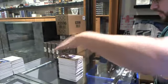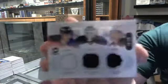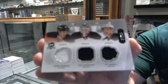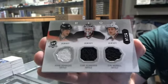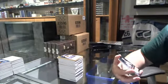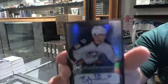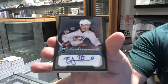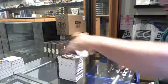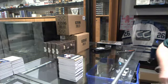For the New Jersey Devils, triple jersey numbered 25 of Schneider, Henrique, and Merrill. Triple jersey. And we've got for the Columbus Blue Jackets, numbered 260, Boone Jenner Enshrinements. You got a Grant Fuhr, a Coffey, and a Marincin. Giovanni.